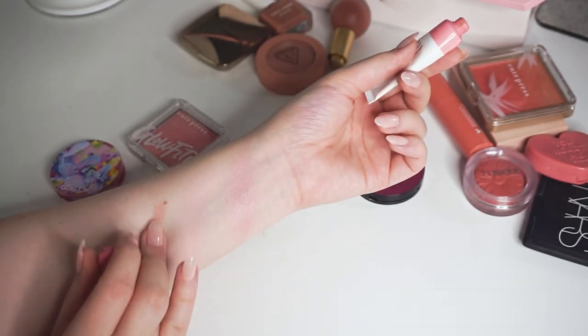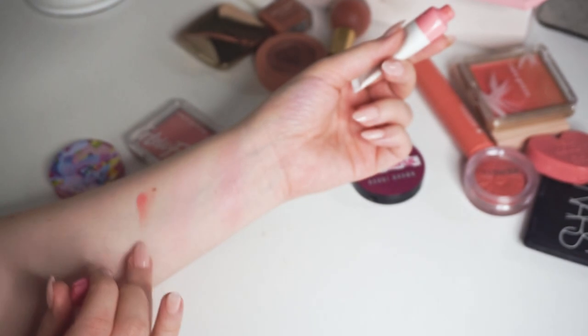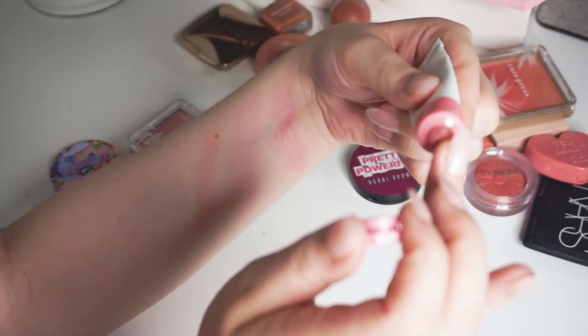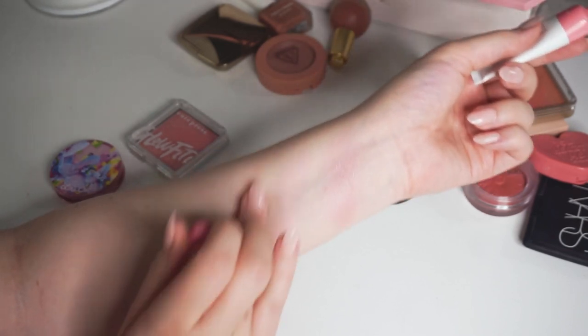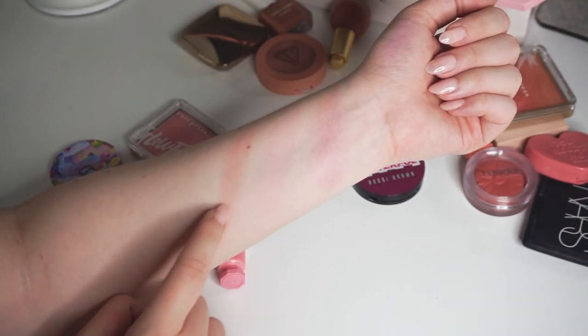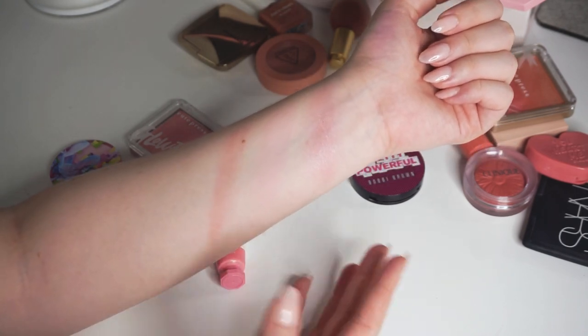It's more of a warm toned pink than a cool toned baby pink. It's got more of a peachy undertone to it, which is funny because they say it's a cool toned pink, but on me it's a little bit peachy. If Puff was more of that cool toned baby pink, I probably would have gotten rid of the Lime Crime one because I just don't need two in the same color.